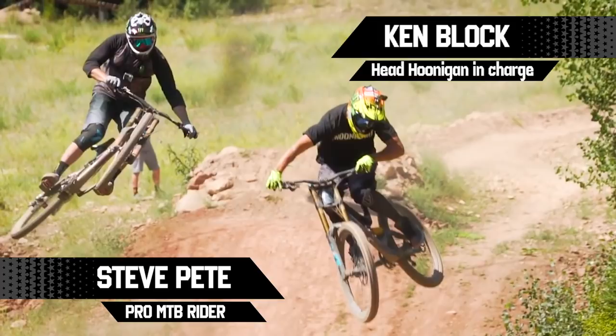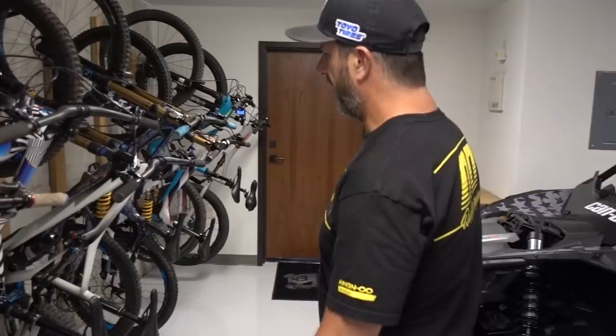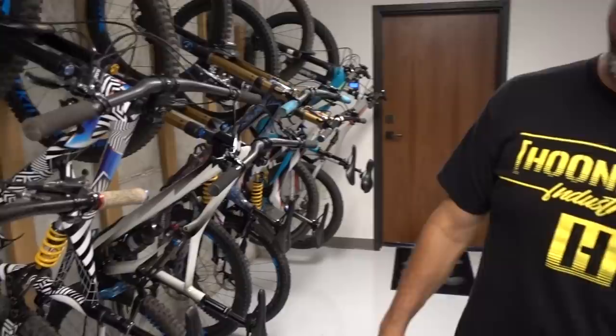This is an impressive bike wall. And this isn't even all of them. Specialized has been a great partner for me and the team. They've given us a lot of bikes over the years. I say we pull each one of these down, we'll kind of go through the coolest elements of some of these bikes and show them off. Let's go through my top five.